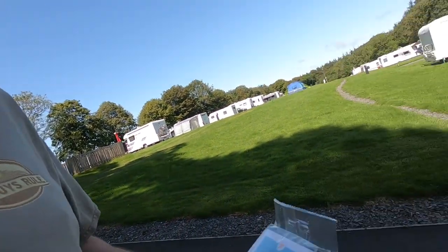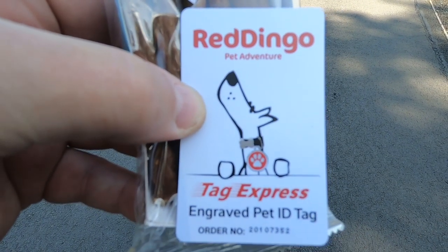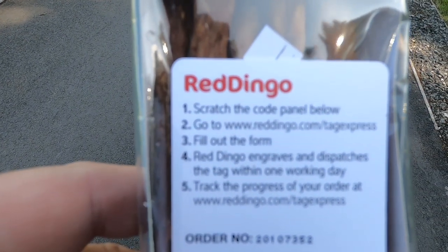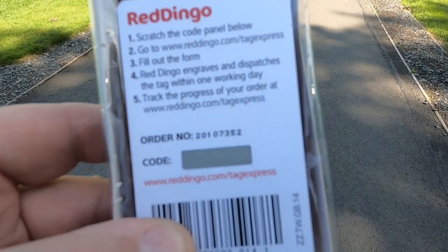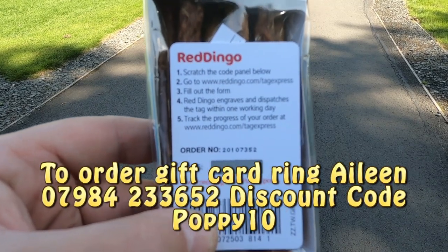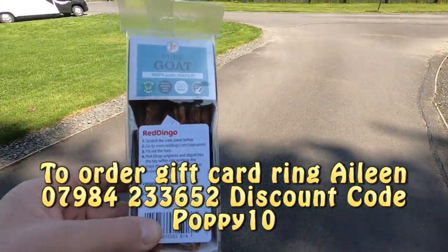Whilst I'm going down there, Aileen's given us a little gift card. It's a tag, and it's a card that you can order online. There's a scratch card with it, so you scratch the panel below, go to Red Dingo Tag Express, fill out the form, and you get an engraved tag dispatched within one working day. That's quite nice of her. And she's also given us some goat treats as well. So that was really nice.